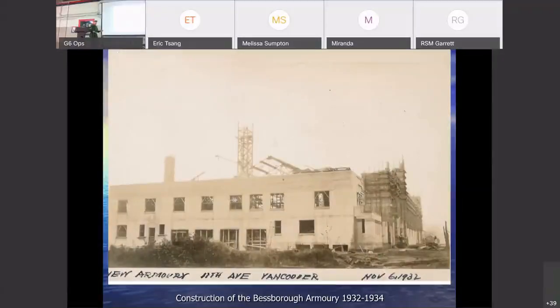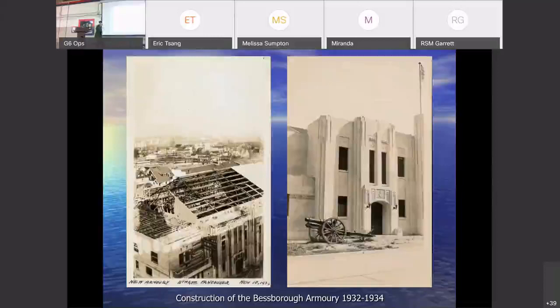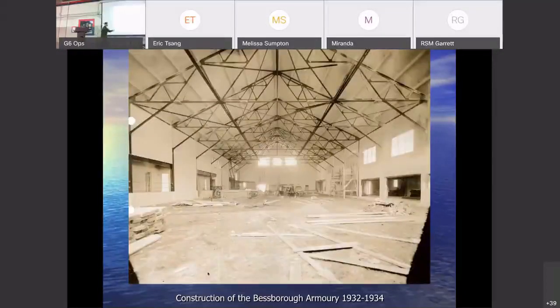Now, we'll look at some pictures of the armory being constructed from 1932 to 1934. This is on November 6, 1932. You know where you guys are. This is the compound, right? Here's the front. Officers' mess balcony, front entrance. This is the inside of the armory. Right now we're sitting about here. There's a truck way down there being constructed, lots of windows.